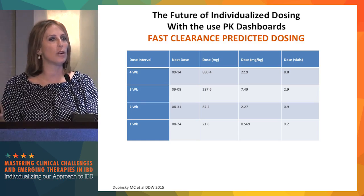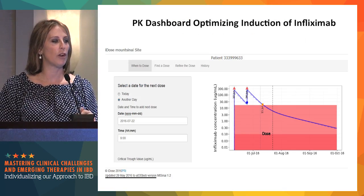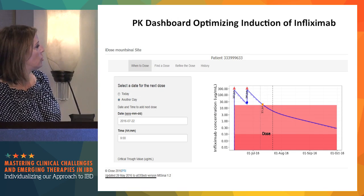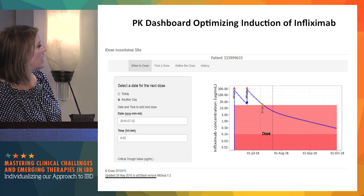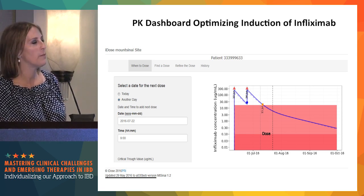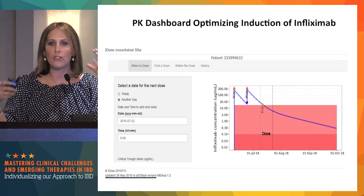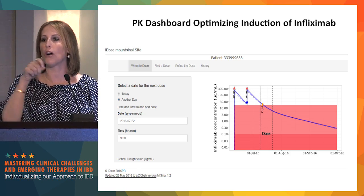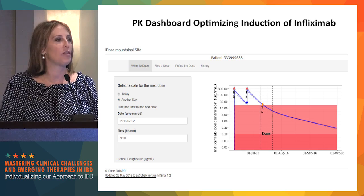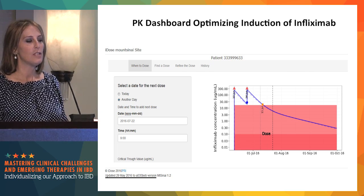So the ability to think clearly about how to manage these patients in the face of the individual pharmacokinetics is really critical. And the dashboard's really cool because it will actually show you when the patient will trough at the various levels. This pink line is for a trough of 7, for example, and it tells me that if the patient was scheduled for a dose on August 1st, I'd have to bring them in 2 weeks earlier if I didn't want them to fall below a trough of 7. So imagine being able to actually see when your drug dose should be happening, and you can toggle what trough you want, and you'll be able to see what the individual patient's drug frequency and dosing should be. So that's what the future will be.